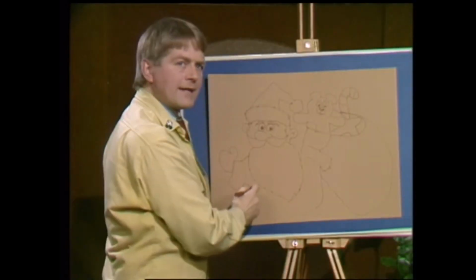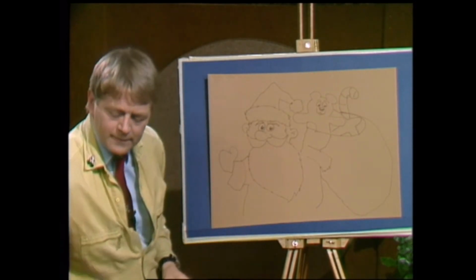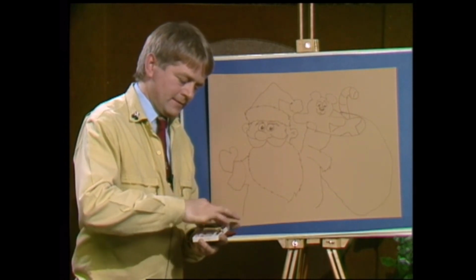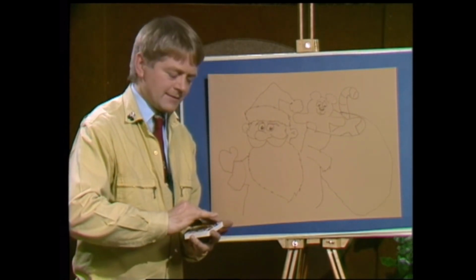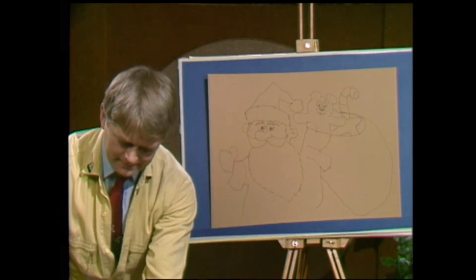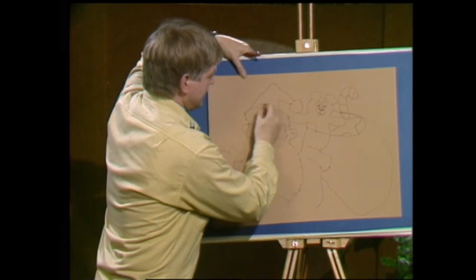Now, this is Santa Claus. Put a little bit of colour on him. Now I'm using here crayons. Last week I used pastels. Come out here. Santa Claus, red, needless to say.